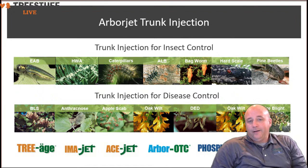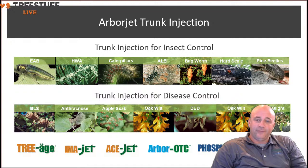ArborJet trunk injection, many different tools of insect control. We've talked about it, but you can see all the different various controls.